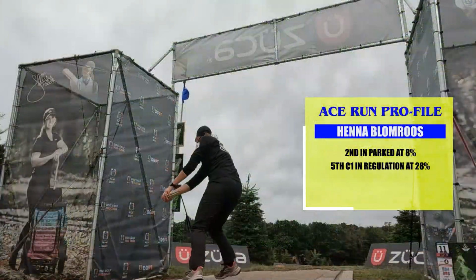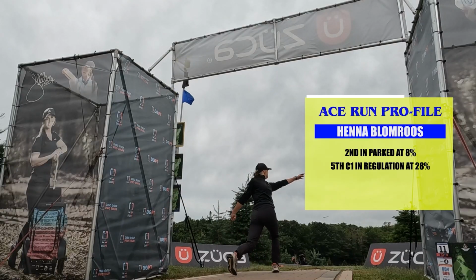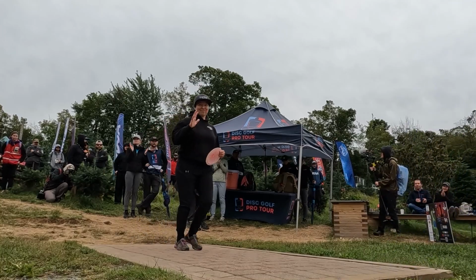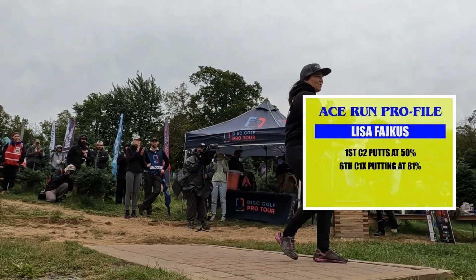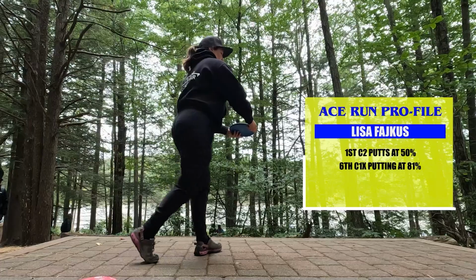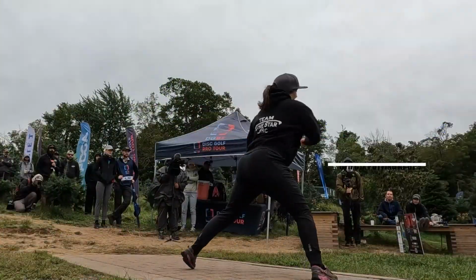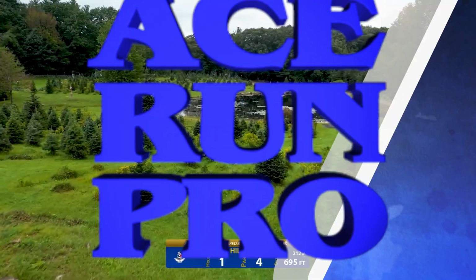Next up we have Henna Blomroos, second in parked at 8%. I was trying to figure out what hole we were on there. And rounding out the card, Lisa Fajkus, first in C2 putts at 50%. I actually nicknamed her Long Putt Lisa about 6 years ago. Not surprising to see that stat.